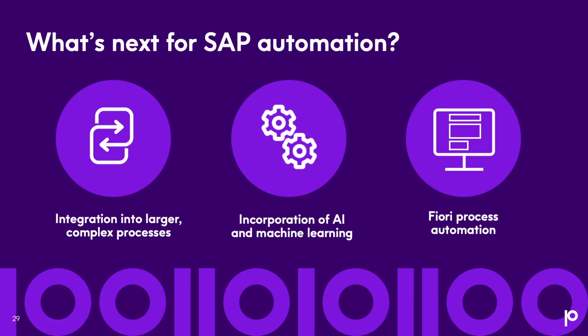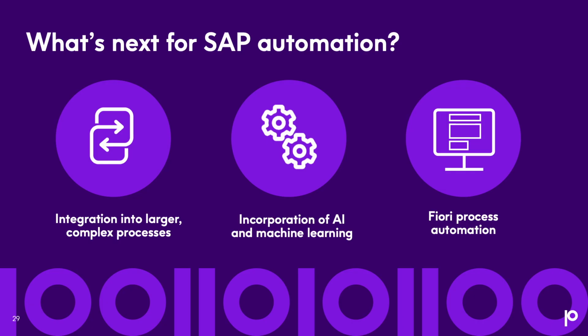And then Fiori process automation. S/4HANA does a lot of things really well, but as we work with more customers and as more customers discover the benefits and some of the pitfalls of Fiori, we're getting more and more requests to be able to automate aspects of that Fiori process. So look forward to those things coming down the road in the future. I think there are things that from an automation standpoint, we're going to see happen in the SAP environment in the relatively near future.